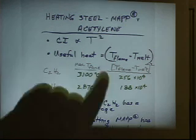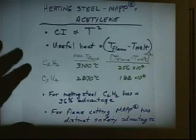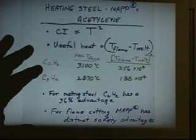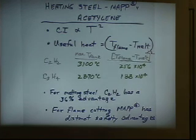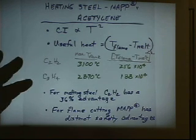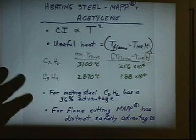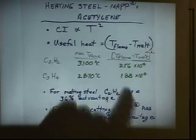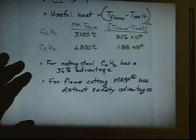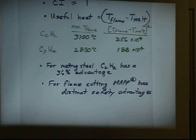And so the useful heat, or sensible heat, sometimes they call it, is the flame temperature minus the temperature of the melt. And it turns out acetylene has an adiabatic flame temperature in oxygen of 3100 C, C2H2, and the marketing people say, well, it's only 230 degrees less. However, if I take that flame temperature minus the melting temperature of steel of 1500 degrees C and square it, I get 256 versus 188 times 10 to the fourth. And so for melting steel, acetylene has a 36% advantage. If you take 256 over 188, you get 1.36.